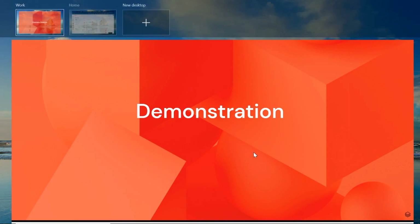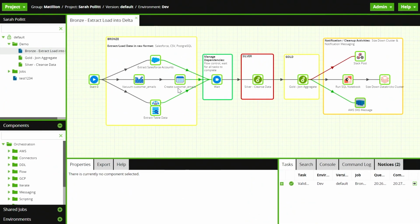So let's have a look at the product itself. Okay, so what we've got on screen now is the Matillion for Databricks product. The main area, as you can see, is the canvas. This is where all of the actual design work goes on. I've worked with this a lot, so to me this is very self-explanatory. I'm hoping that people seeing this for the first time get a feel for what is actually happening in this job.